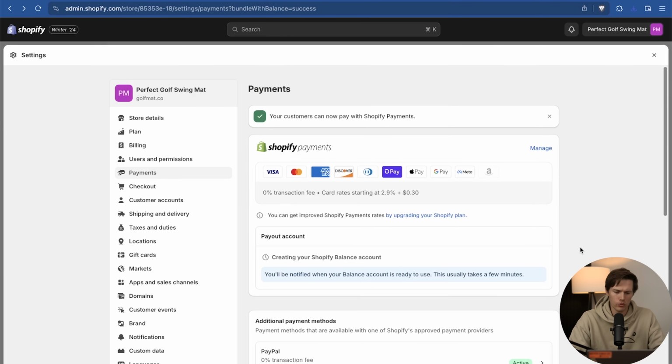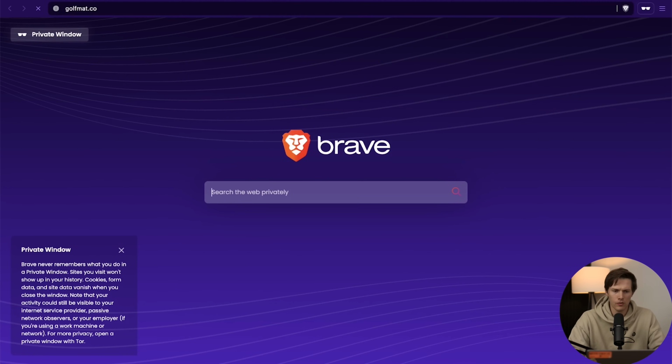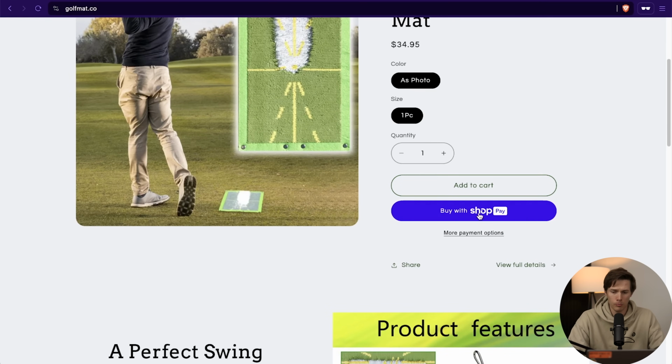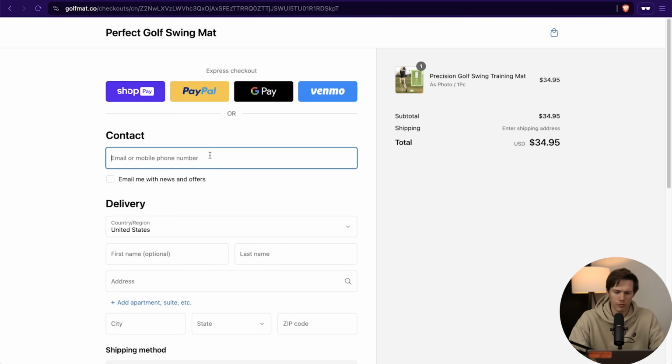If we go into a new tab, you can hit Control-Shift-N or Command-Shift-N. That'll bring you to an incognito tab. And then you can go to golfmat.co. That's our website. The website looks pretty good. We can go down here and either buy it with Shop Pay or just add it to the cart. Let's add to the cart and see that entire checkout process. So I'm going to say checkout. I'm going to enter my information.